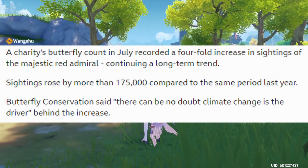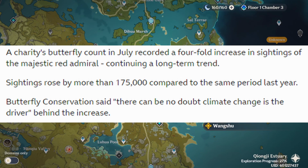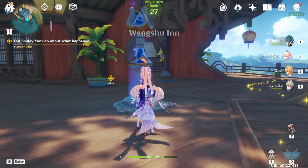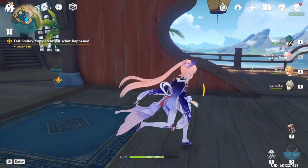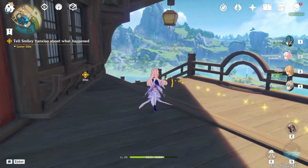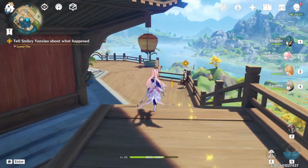Some say it's because of the warmer climate. It's warmer in the UK for longer, so they stick around more. And from July 14th to August 2nd, their numbers were up 400%. Now, for anybody that participates in the stock market, you know that that is some impressive growth.